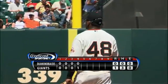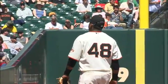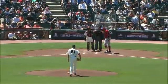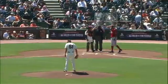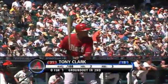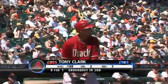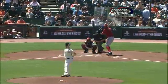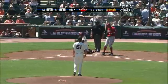Tony Clark, Chris Young, Justin Upton to face Randy Johnson here in the 5th inning. The Diamondbacks have not had a base runner. Clark bounced out to Edgar Renteria. First pitch is way outside.